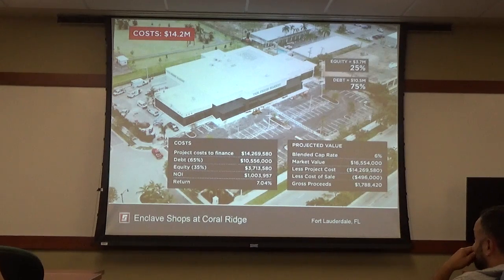So here's just a little snapshot. The total cost of the project was $14.2 million. We leveraged with our lenders 75% of the project: a $10.5 million construction loan and 3.7 million equity. Our total project cost was a little over 14.2, and our NOI was a little over $1 million, with a development cash on cash return of 7.04%.